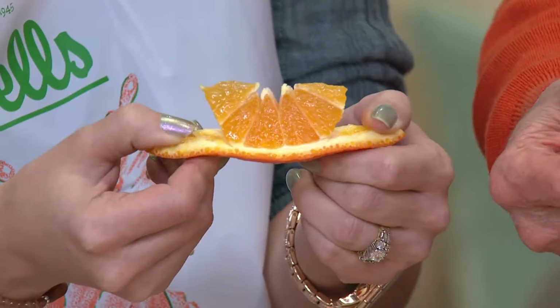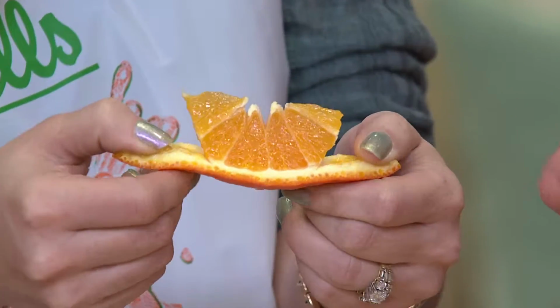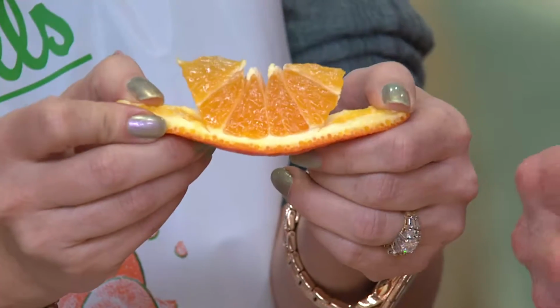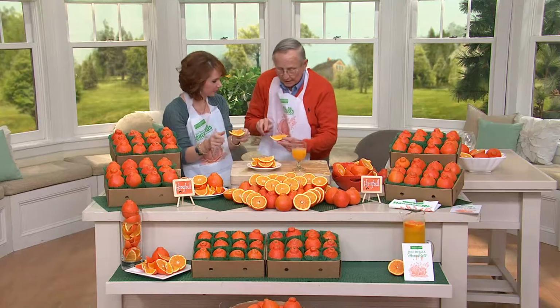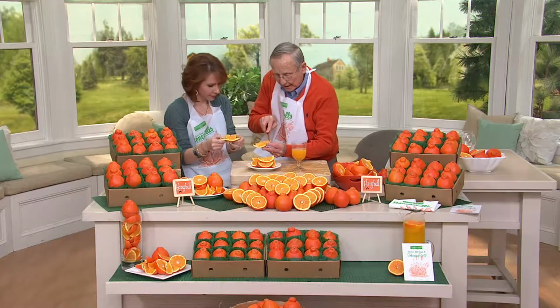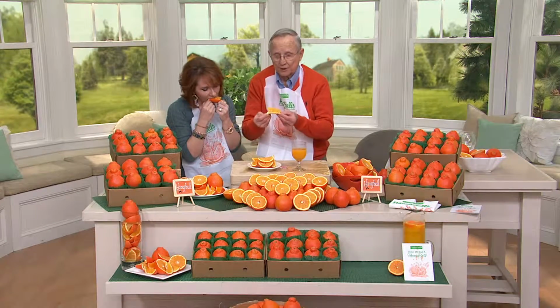But HoneyBells are for eating, and you can eat them a couple of ways. So how is this way? You make a little smile, and then you take your little knife, like this, right here on the sides. There it is, right there. And you just cut it like that and cut it like that, and now you have a little handle. Isn't that neat?